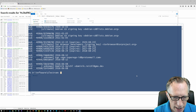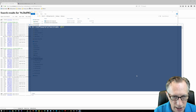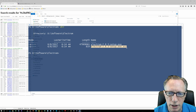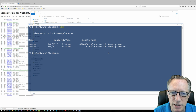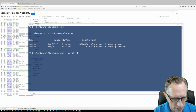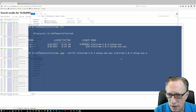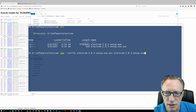Okay. All right, now let's, can I clear on this? Yes, I can. Okay, so let's do our dir. Let's get our two files here. I like to copy with a Control-C the name of the signing file with the ASC extension. So this time we're going to do GPG verify. And we're going to paste, space, paste. And then that last file name, I'm just going to erase that extension. And as you can see, it becomes the name of the installer file itself.